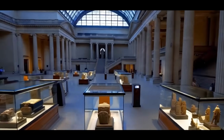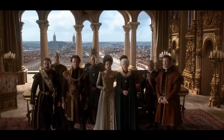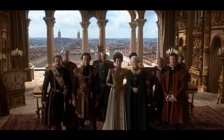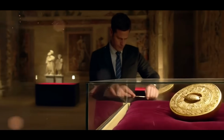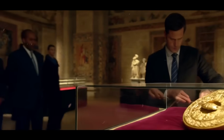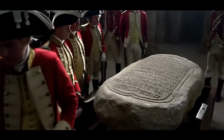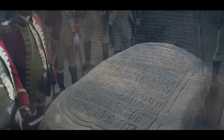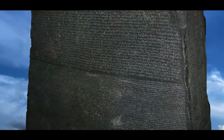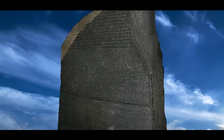The British Museum is built on looted things. European empires invaded half the planet and took whatever they wanted back home. Their museums are often full of such stolen artifacts, and unfortunately, they refuse to give most of them back. For example, the Rosetta Stone. It was taken from Egypt by Napoleon's army, then stolen again by the British after they beat the French. Egypt has been demanding its return for years, but they still can't get it back.